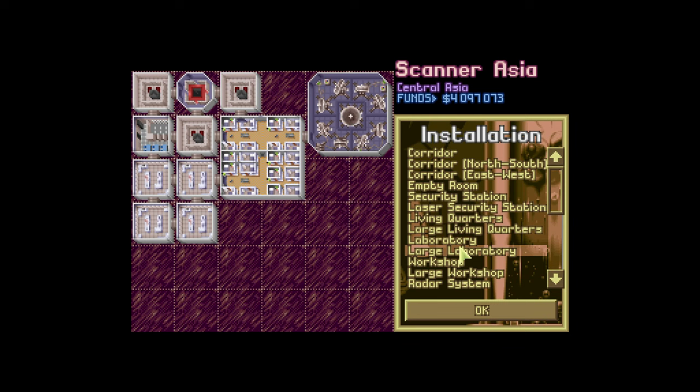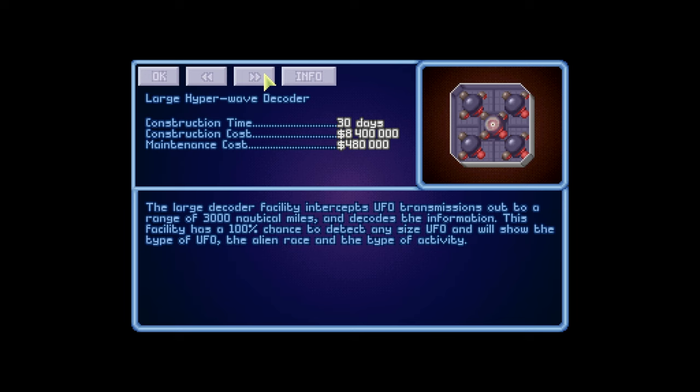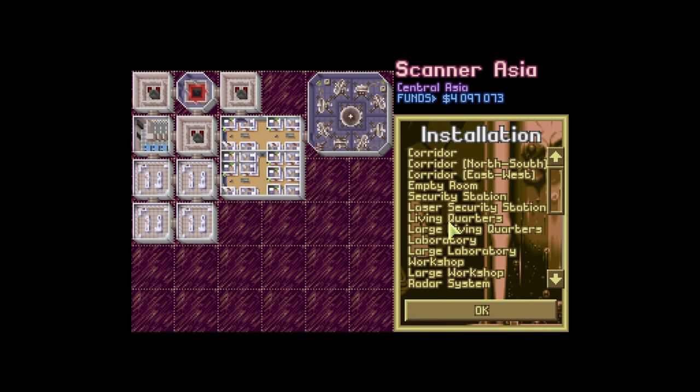Build facilities. God, I'm really leaning toward saving up for the large hyperwave decoder just for the sake of range, mostly. It's a really tough decision for me because it's from 2100 to 3000. This is 2800, so just a little bit larger than this. That gets us so good. And it'd be 100% detection. Oh, but 4 million bucks. So pretty much next month. And then it'll take like another month to build, I think. Yeah, let's save up. Let's save up and go big.